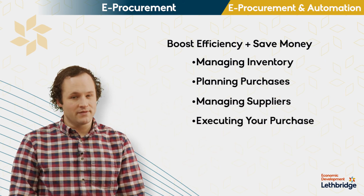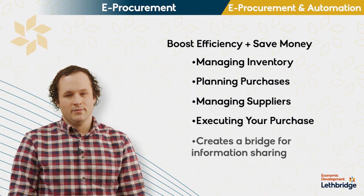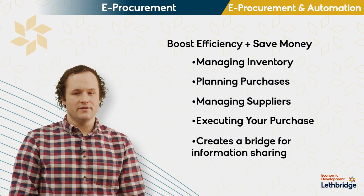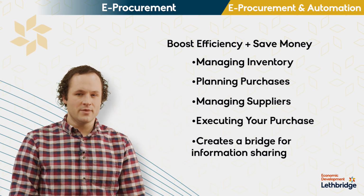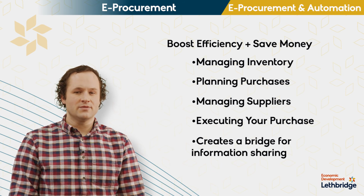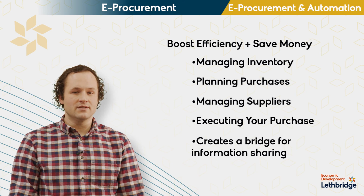Lastly, I would be remiss if I didn't speak to the information bridge created with the integration of e-procurement. Because of the digital nature of e-procurement, most pieces of information are digitized or are being pulled from other connected systems. These systems are often connected between purchasers and suppliers, and therefore automated ordering can be realized in more efficient ways.